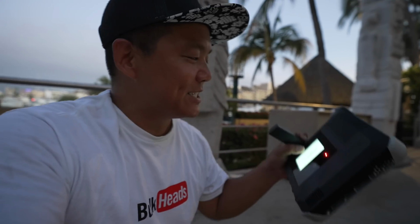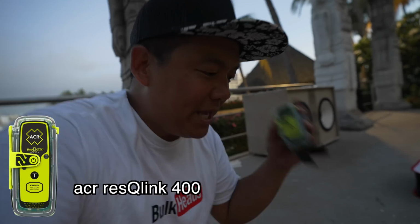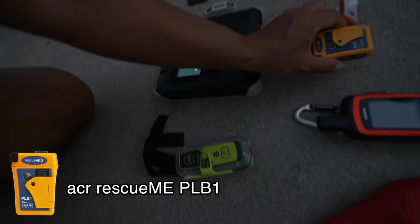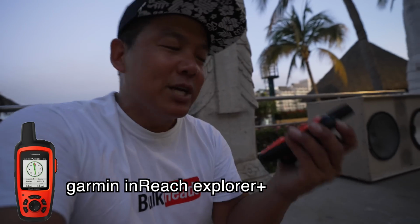You know I have to do a video on emergency communication devices. This is an Iridium Go satellite phone. And then we've got a bunch of PLBs. These are these guys right here, personal locator beacons. We got these flashy strobes that go off whenever you fall in the water. And then of course the good old InReach. This allows you to text, track. We're gonna compare all of them one day.